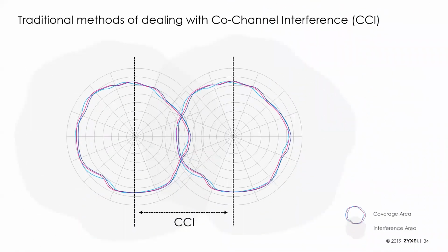So the traditional way of managing co-channel interference is you would spend a lot of time doing what was called a site survey. You would go out with some access points and a laptop and a device to measure signal strength, and you would try to figure out where each of your devices should go, and then you would plot out which channel each device would use to try to space out the devices as far as possible from each other.